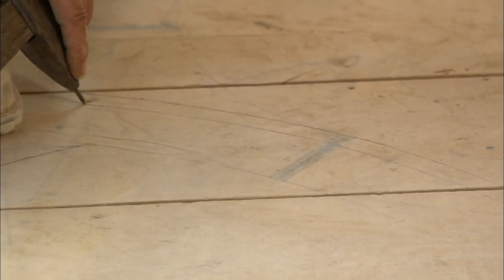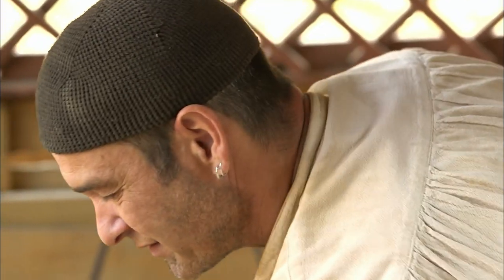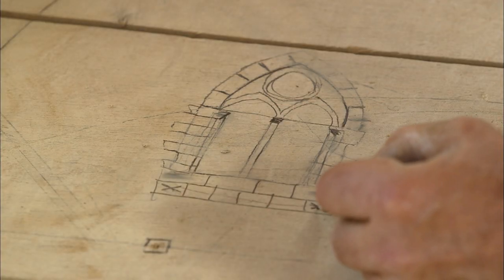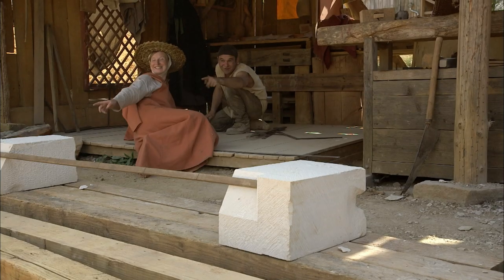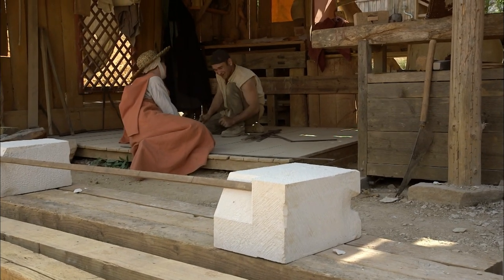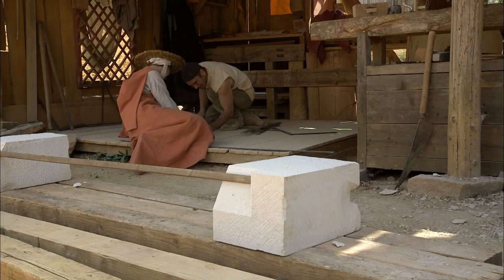Now, these windows, you have just two stones ready. These stones and these stones, it's here. Just two stones. Just the two out of all of it. Oh, it's a good way. A good start.